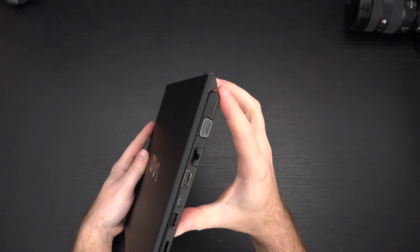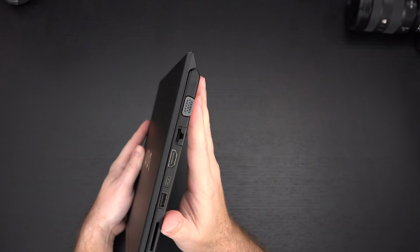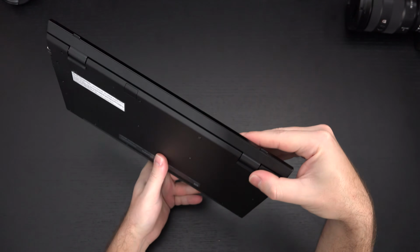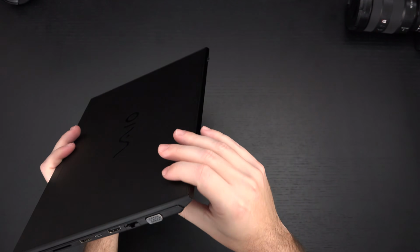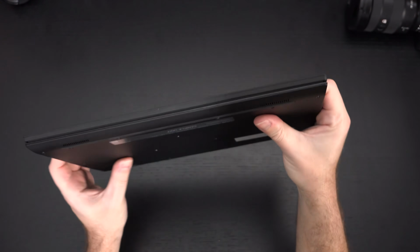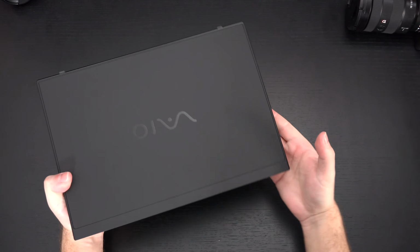I do still love the hinge that VAIO's been using now for several years. It lifts up the entire deck, makes sure that things stay ventilated well, and it's just a good design. A lot of other manufacturers are moving in this direction. So VAIO isn't the only one out there, but they are when it comes to having all of these ports. The full-size SD card slot, especially on the SX12, is just nuts.